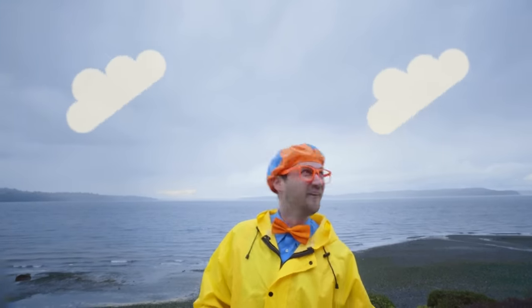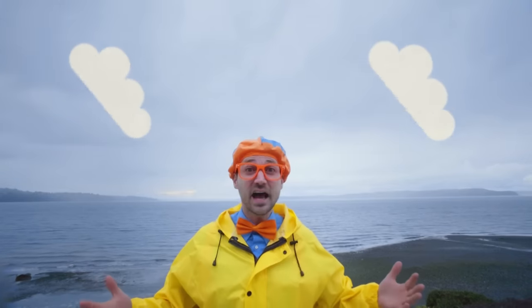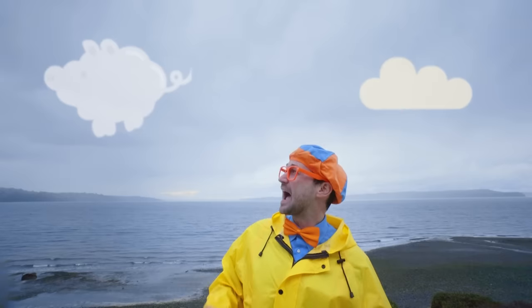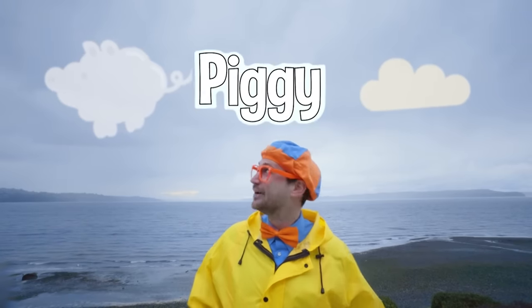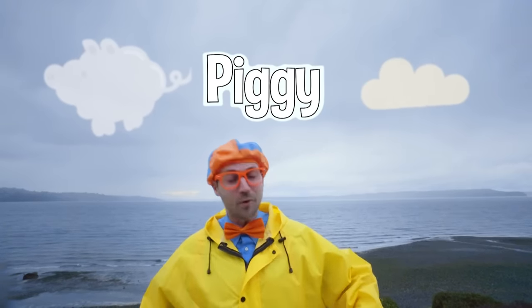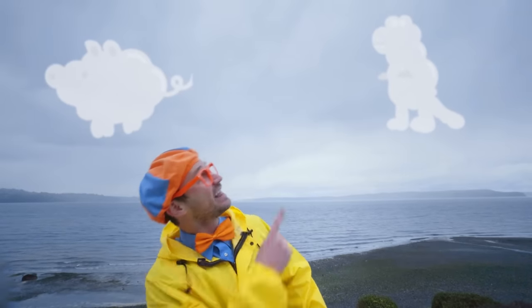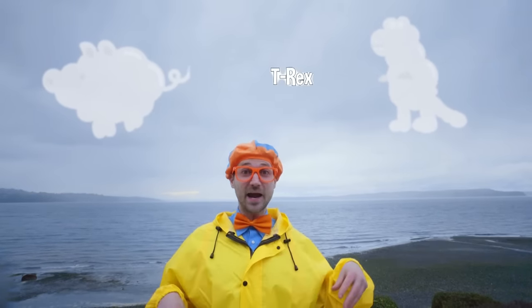Whoa! Yeah! Clouds are awesome! Whoa, look at that cloud. That cloud looks like a piggy. Oink, oink, oink! Look at that cloud. That cloud looks like a T-Rex.